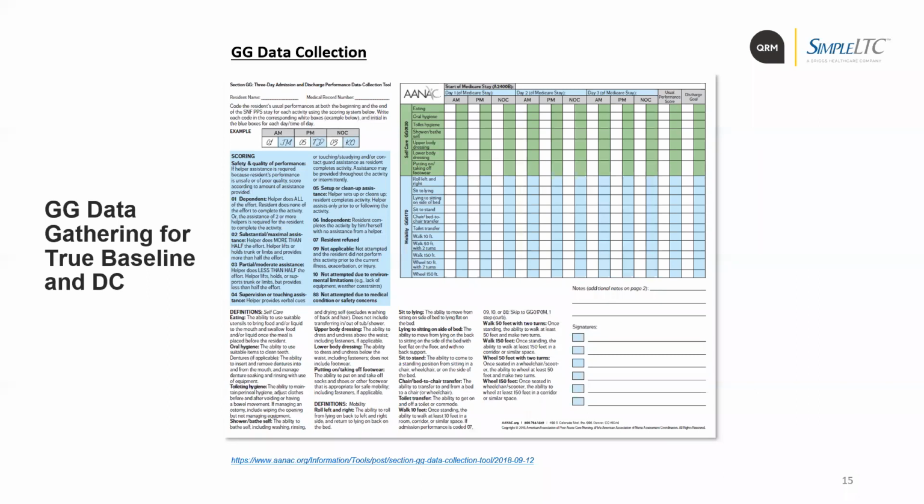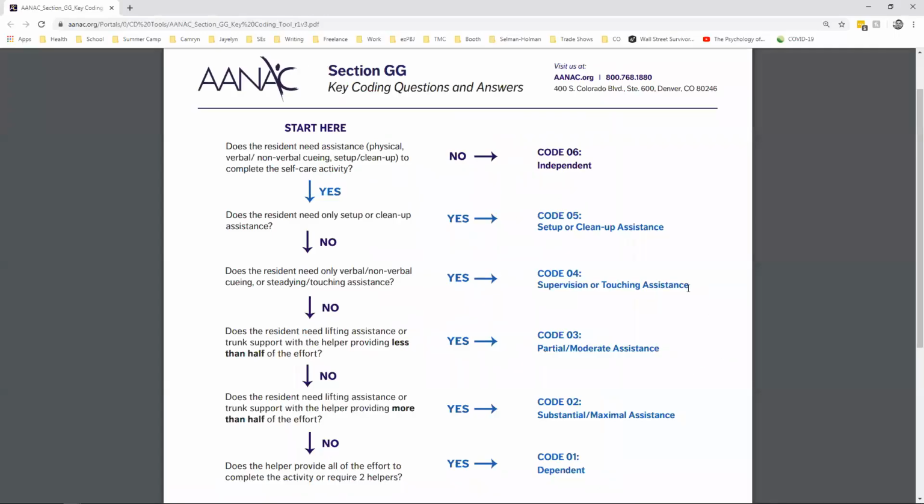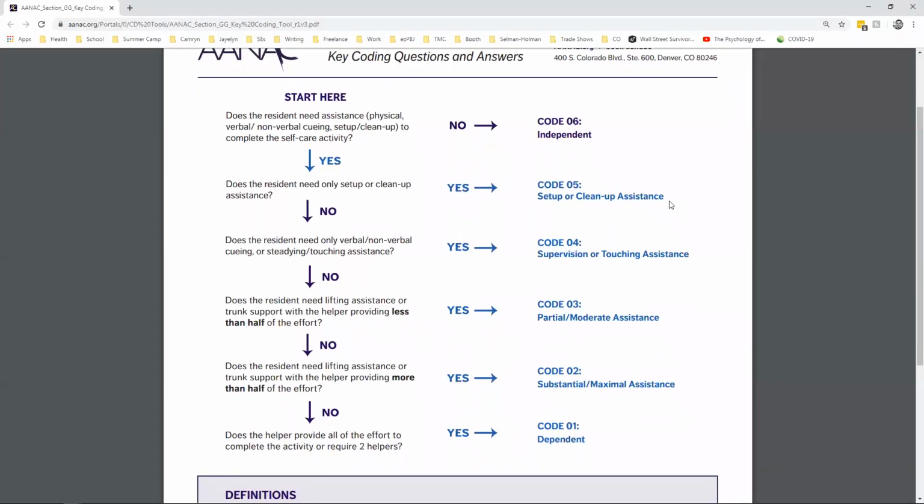So then if we go to the next slide, we're going to see a decision tree that is on the flip side of the form, and it will help talk you through it, right? So the question is, does the resident need physical, verbal, nonverbal cueing, setup, cleanup, or complete the self-care activity? Yes, keep going. No, that's your code. That's what you're going to do all the way through.